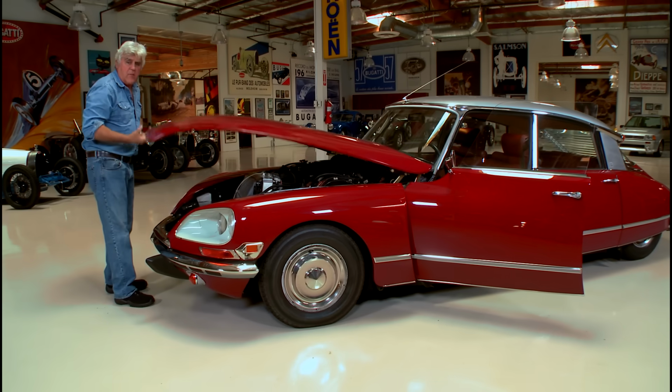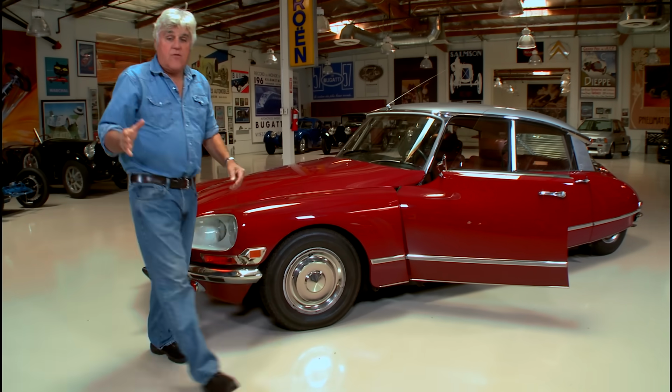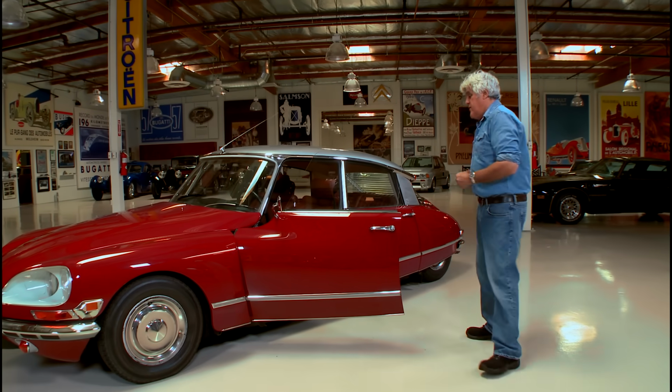Look how light that is. I mean, the whole car doesn't weigh anything. But this is the real selling point of the DS, or the goddess as they call this in France.